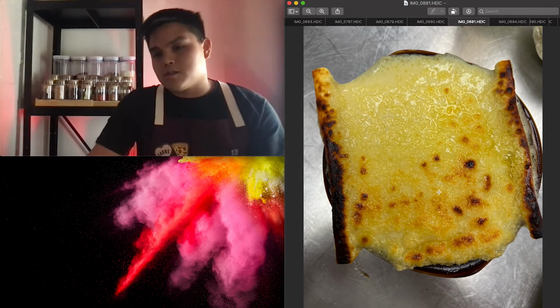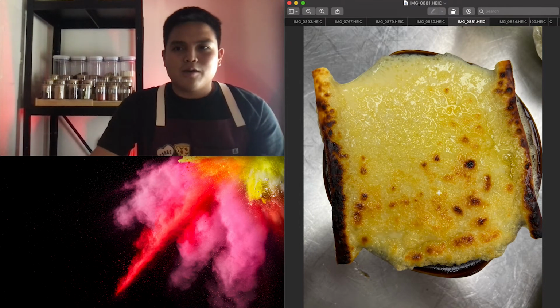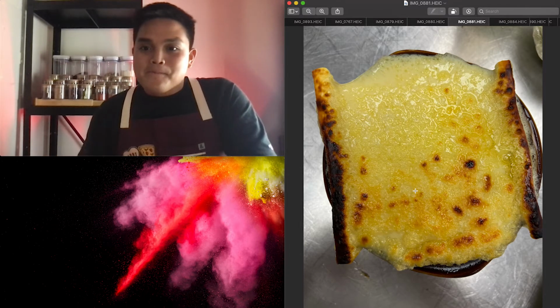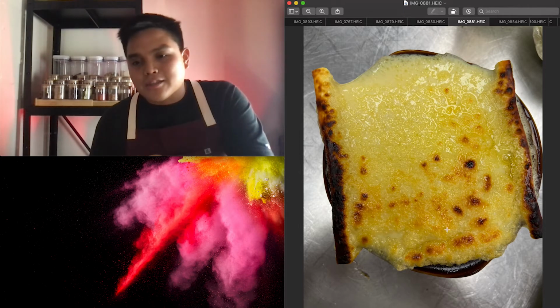It was a Comté cheese. I don't know why I said crudité. Crudité is like raw vegetables. It was not a crudité. Anyway, it was Comté cheese that was melted over. Really delicious. Just look at this caramelization.